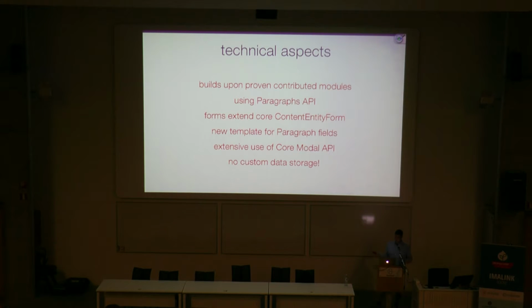It's fully built using the Paragraphs API, and for the forms we actually extend the core content entity form system, which is already in place. It's not much work to do this, as you will see in the code if you look into it. Every paragraph is an entity, so you get the entity validation, all these kinds of things. We also have a new template for these paragraph fields, new twig files which print the buttons on top of it. And we use the modal API from Drupal core, which is actually jQuery dialog behind it.